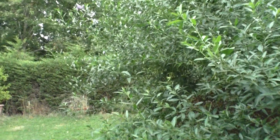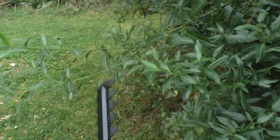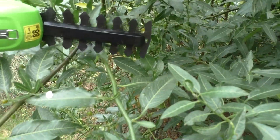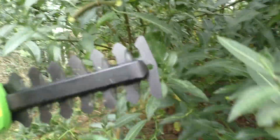Okay, and for this bit I've got some iPro on too. Cool. Right here, so we've got a fairly wayward bush going on here. It's all over the place, as you can see. Shall we give it a go? Oh yeah. Yep. Cut out some fairly thick branches just there, guys.